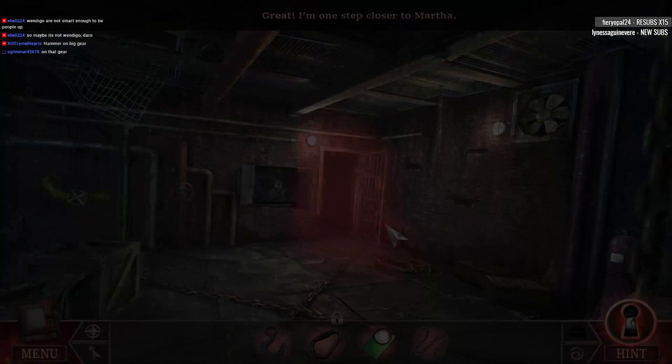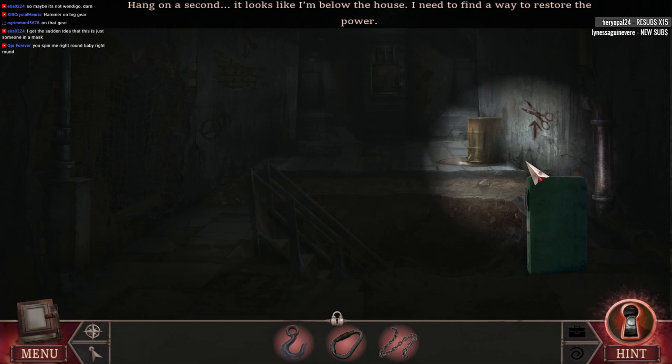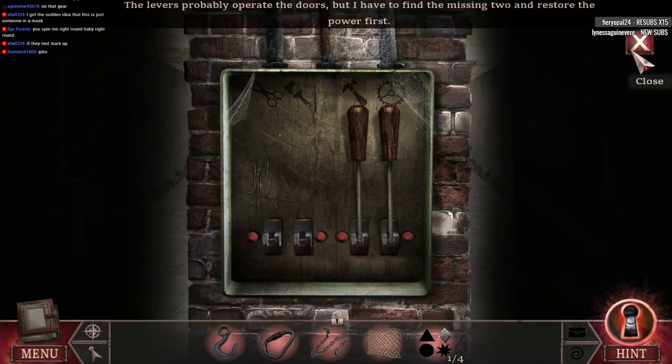We need to turn on the lights. Hang on a second. It looks like I'm below the house. I need to find a way to restore the power. Oh, boy. Tub chamber? What is this all about? The levers probably operate the doors, but I have to find the missing two and restore the power first. Hey, there's our cassette. Let's go to the tub chamber.